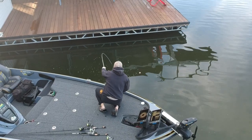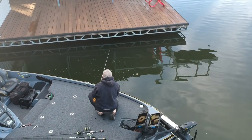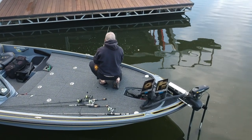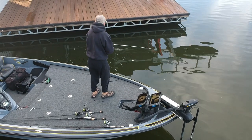We're going to try to get a little deeper in there. Pretty fair shot. Very light hit, probably small fish, yep.